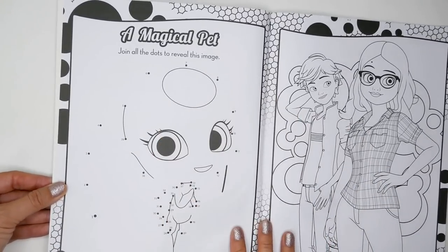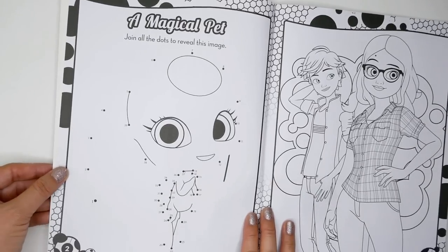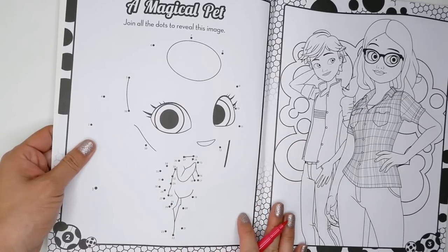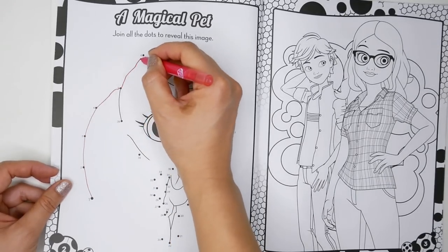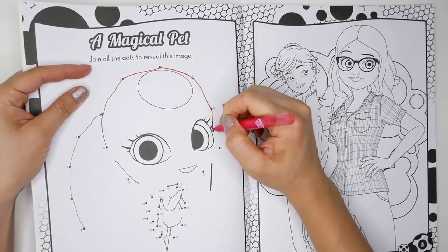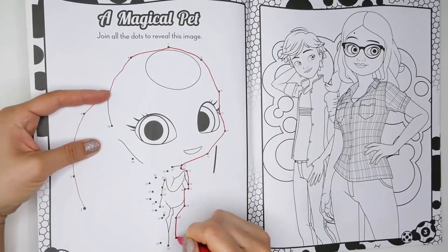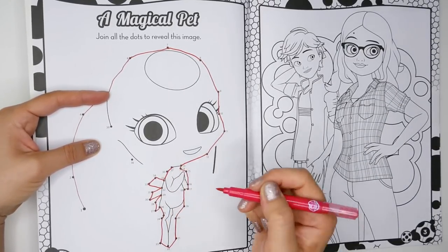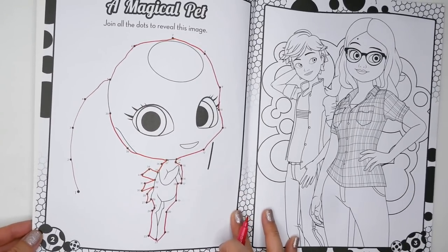So on this first page here, it says a magical pet. Join all the dots to reveal this image. Taking a look at these big old eyes, do you know who this might be? Let's find out. And take a look, it's Tiki!